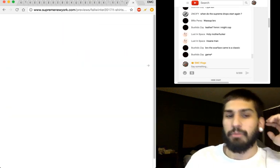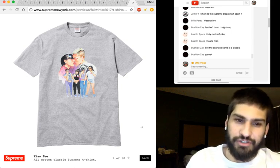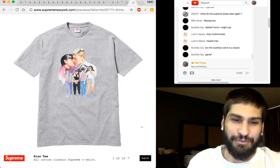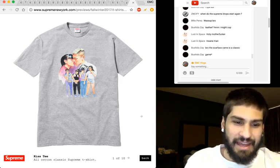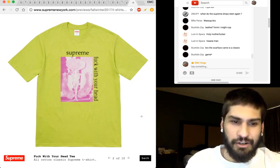Now getting into a couple t-shirts. So we have this kiss tee, which is kind of strange. It's a guy and girl kissing and then girls holding each other's vaginas, which is, I don't know, kind of weird. Next shirt we have Supreme Fuck With Your Head, which seems like a go-go dancer with those big palm fronds. So hard to see what it is.